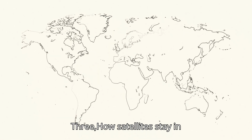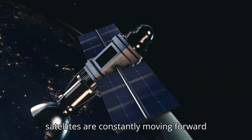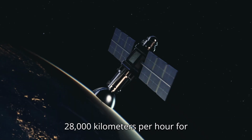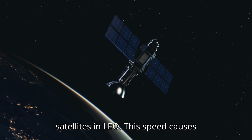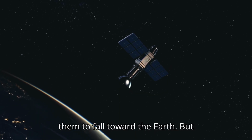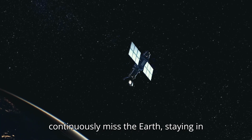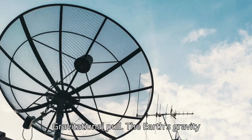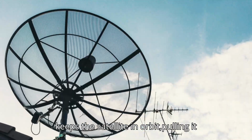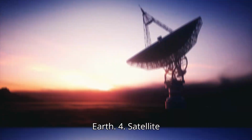3. How satellites stay in orbit. Inertia. Once in orbit, satellites are constantly moving forward at a very high speed, around 28,000 kilometers per hour for satellites in LEO. This speed causes them to fall toward the Earth, but because they are moving so fast, they continuously miss the Earth, staying in orbit instead of crashing down. Gravitational pull. The Earth's gravity keeps the satellite in orbit, pulling it towards the planet, while the satellite's forward motion keeps it from falling to Earth.